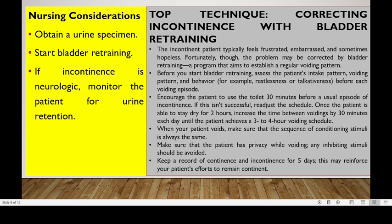Nursing consideration: you obtain a urine specimen, start bladder training, and if the incontinence is neurological, you monitor the patient for urine retention. We have the top technique of correcting incontinence, which is bladder training. Okay, we use bladder training.